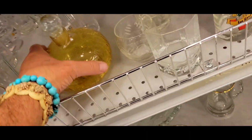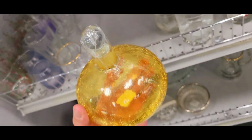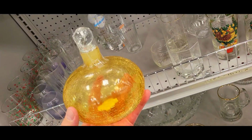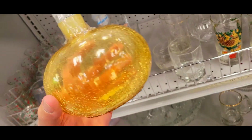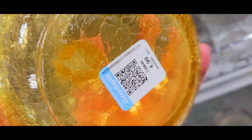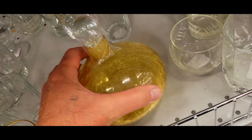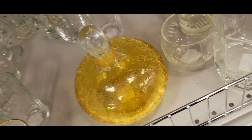I'm going to go. Hey, guys, check it out. It's a crackle glass amber, a little decanter. It really looks like it wants to be Blenko. It's just not. When you look on the bottom, there's no pontil on it. So it is what it is. It's $5. It's a really kind of a cool thing. It's just very close, but no cigar. All right, up I go.